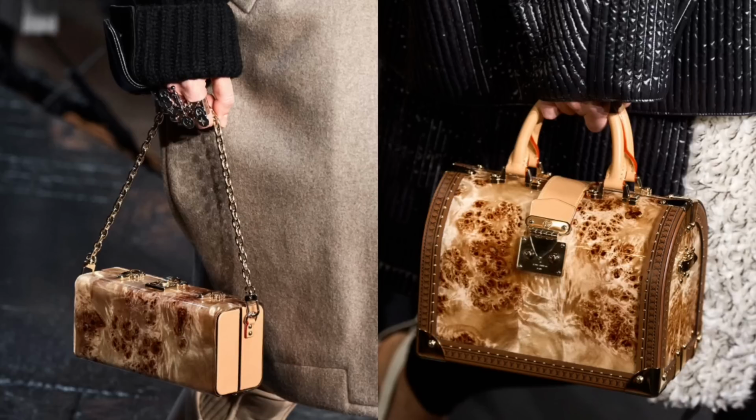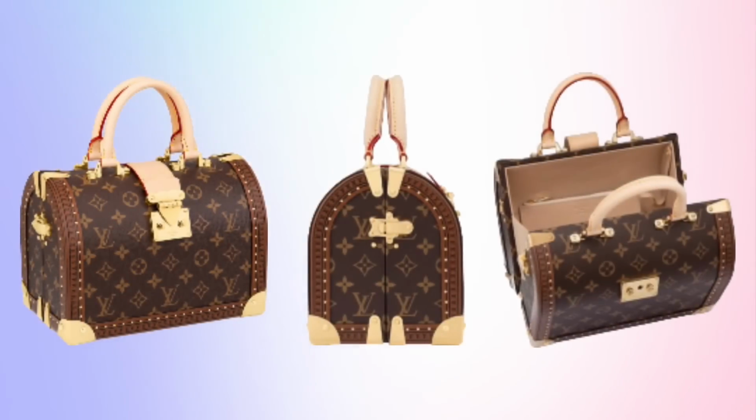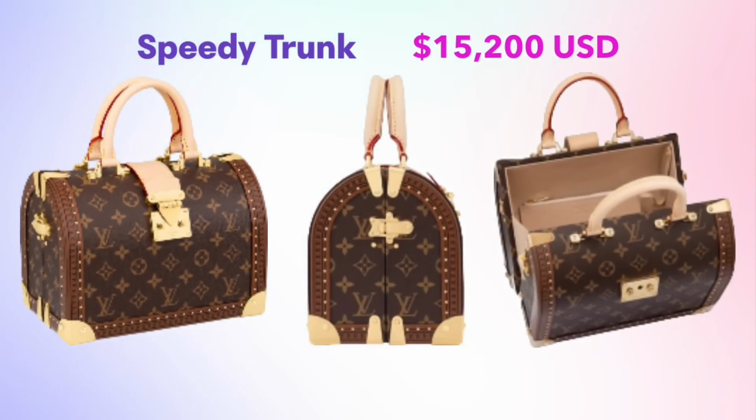Unfortunately, I don't have all the item details for those two pieces. I do have item details for another Speedy trunk, this one just in monogram canvas. It's priced at $15,200. This, I believe, is a made-to-order piece.